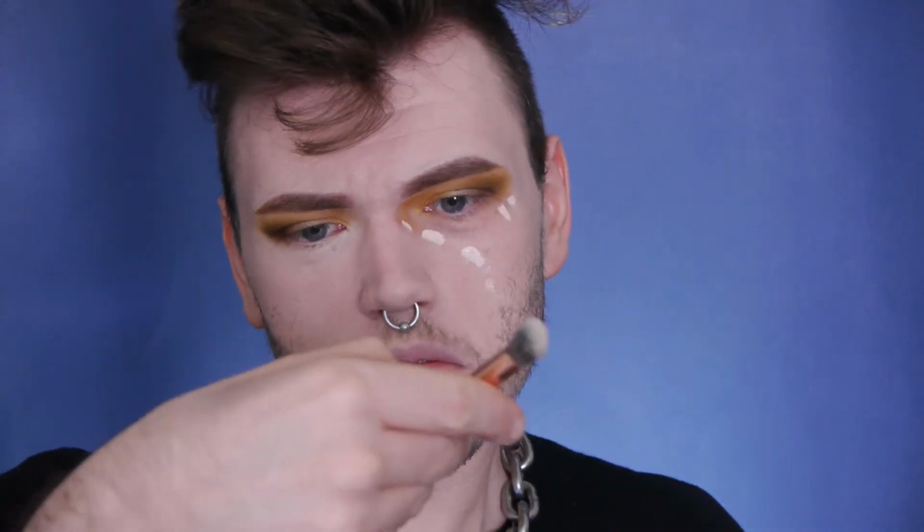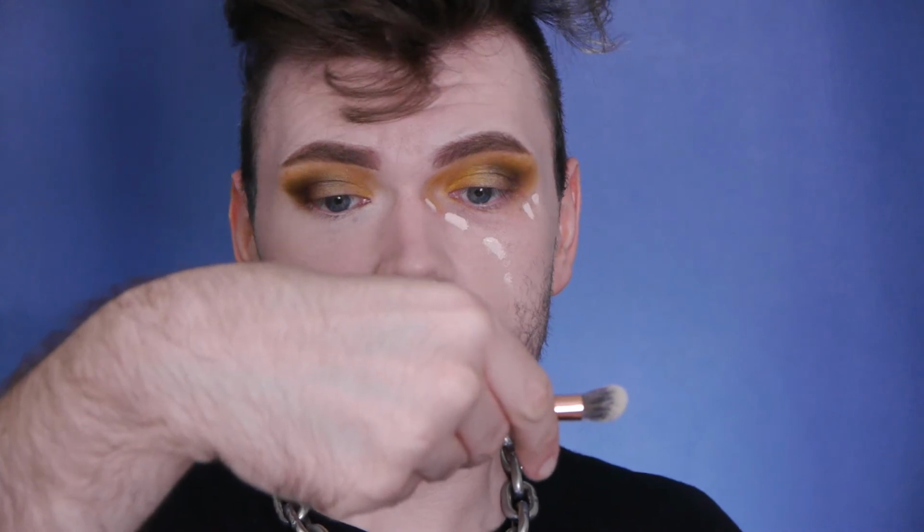I usually use this brush, which is the 778BDHD Phase 3 brush, because it really lets you, like, get in there. So this is nice. This is interesting. I'm not gonna say I'm not a fan of that. It's not the highest coverage, which I'm into. It blends out relatively nice.